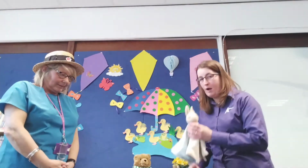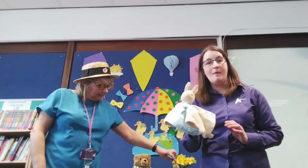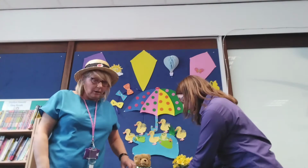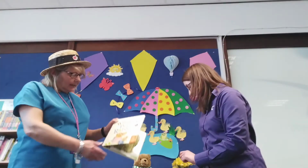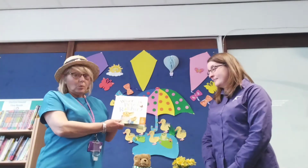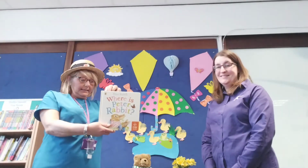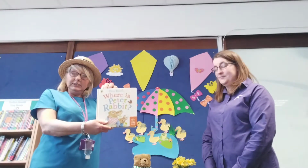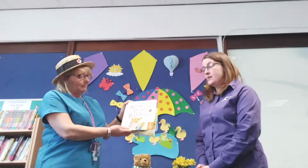So, we've got a little treat for you today. We're going to read a story to you today, and it's all about this little chap here. Does anybody know who this is? It's Peter Rabbit. I'm going to read all about Peter. We've got Peter hiding in our basket too. There he is. And our story today is, Where is Peter Rabbit? It was written by the fabulous Beatrix Potter, and it was published by Penguin Random House Group. So shall we start, Liz? Let's start our story, absolutely.